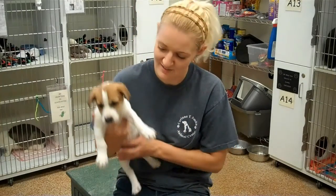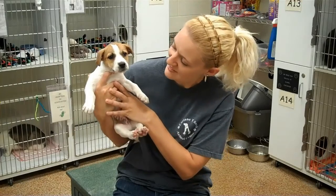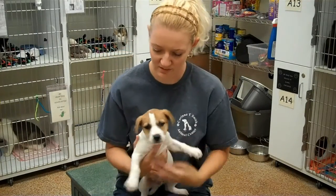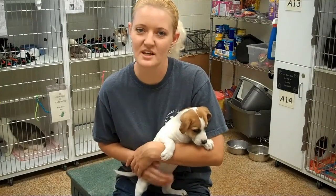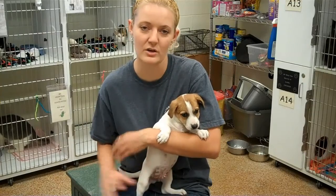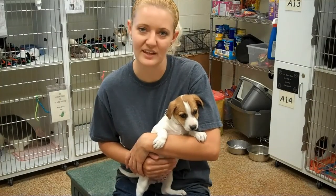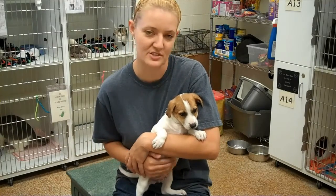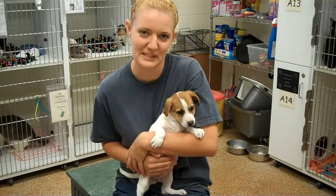He's a little scared. But he's got a very cute little face, and he would be good in a home with other small, medium-sized dogs. He's a little bit too small right now to be in a home with a large dog. He might get hurt playing. But he does great with kids. He's got a great personality. He's just a really sweet little puppy.